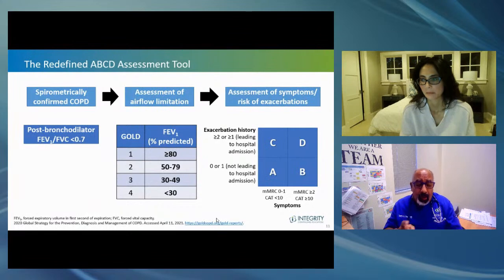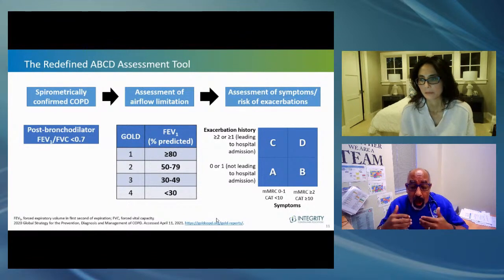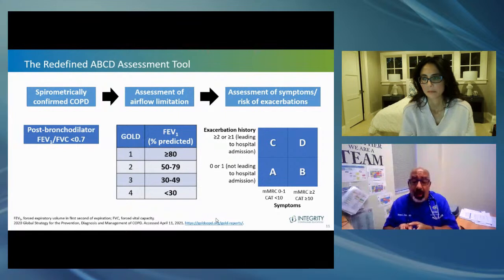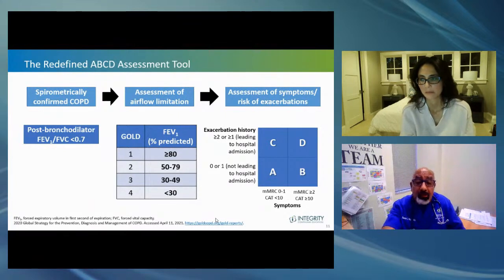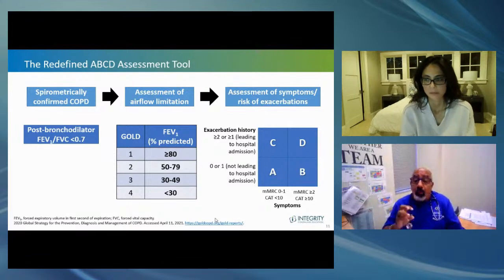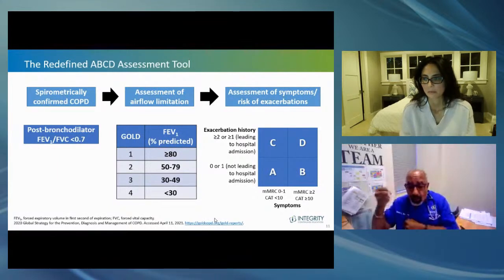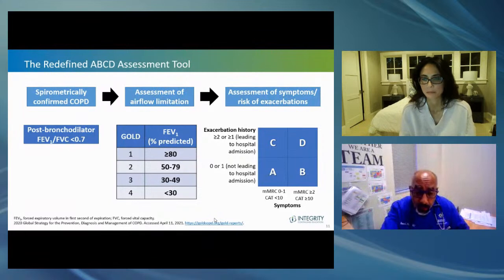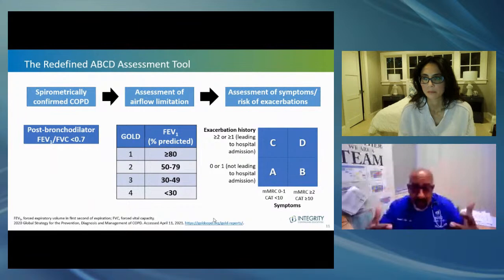And then we also have to ask the patients, you're telling me you're coughing. Are you exacerbating? Because the more symptoms the patient has, and the more exacerbations the patient has, then you have to move that patient from an A or a C to a B or a D. So with many exacerbations, admissions to the hospital, or a patient with a very high mMRC or a very high CAT score that suggests this patient is very symptomatic and has a lot of exacerbations, then you go to B or D to treat the patient. If the patient is otherwise, then you treat them based on A or based on C. So the treatment is guided by symptoms and history of exacerbation.